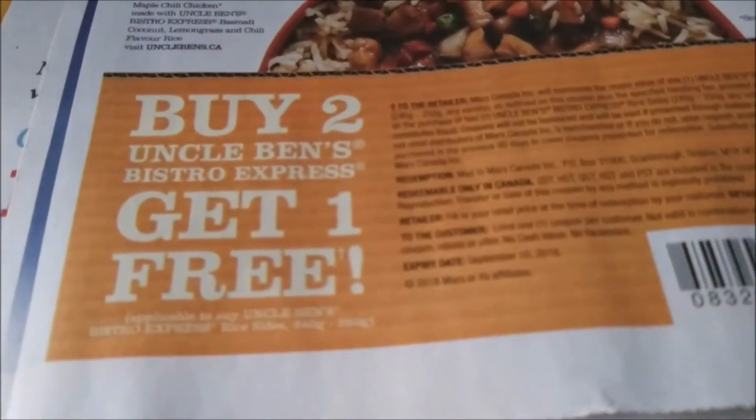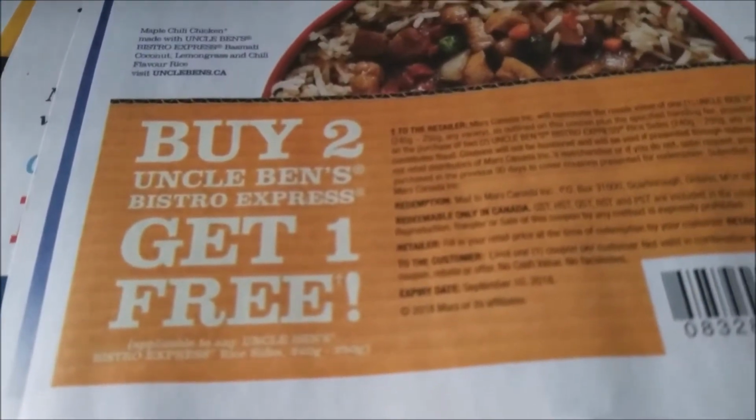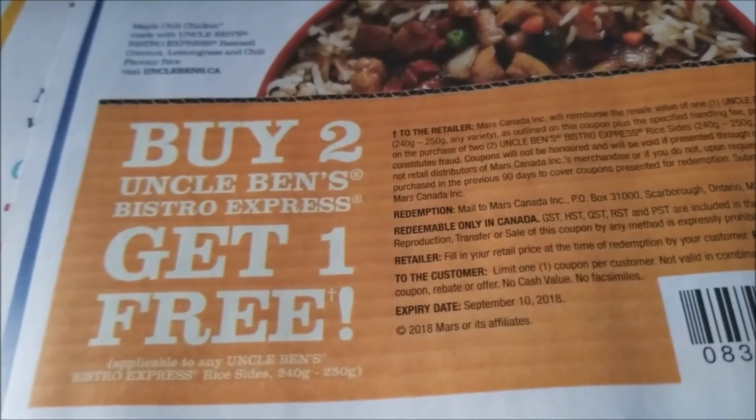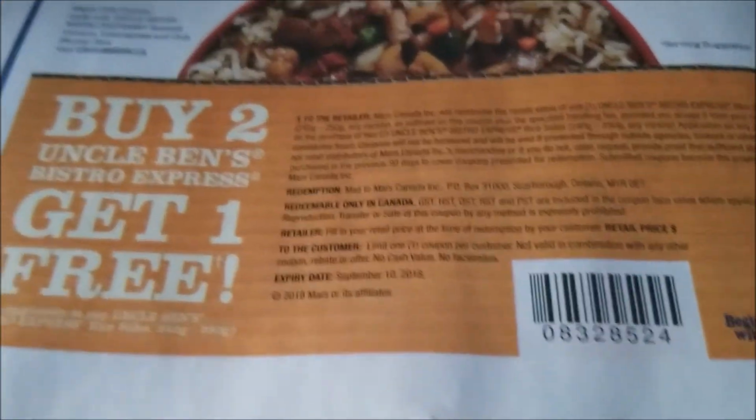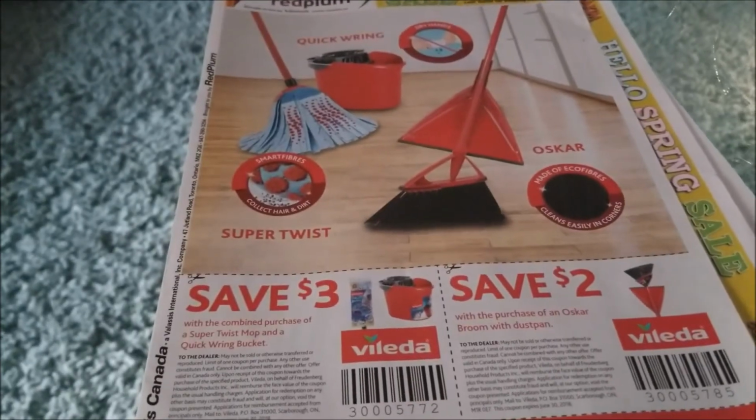And the last but not least is buy 2 Uncle Ben's Bistro Express, get 1 free. So this one here is good as well, because these quite regularly go on sale. But my favorite as of now is the Vim. So yeah, guys, that is what was in my coupon inserts this week.